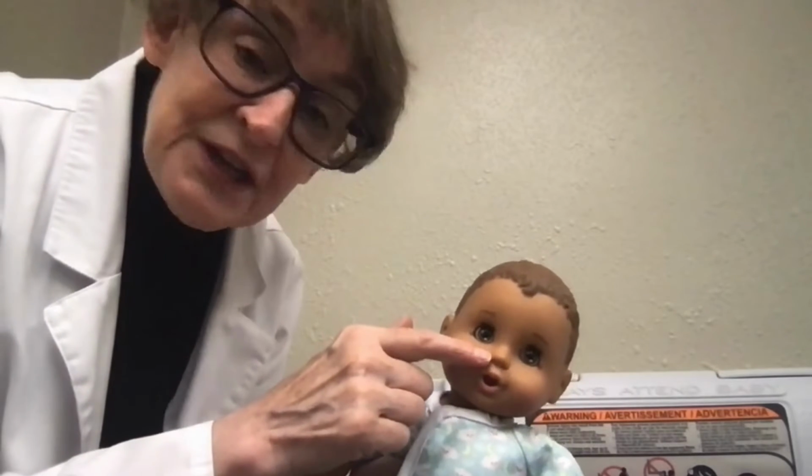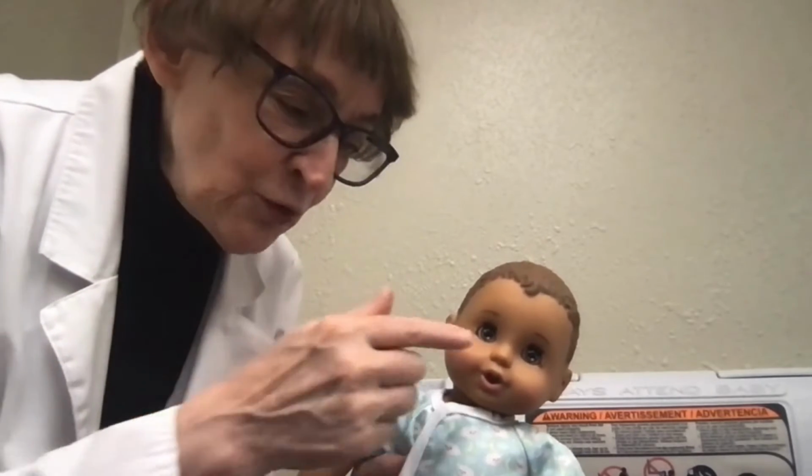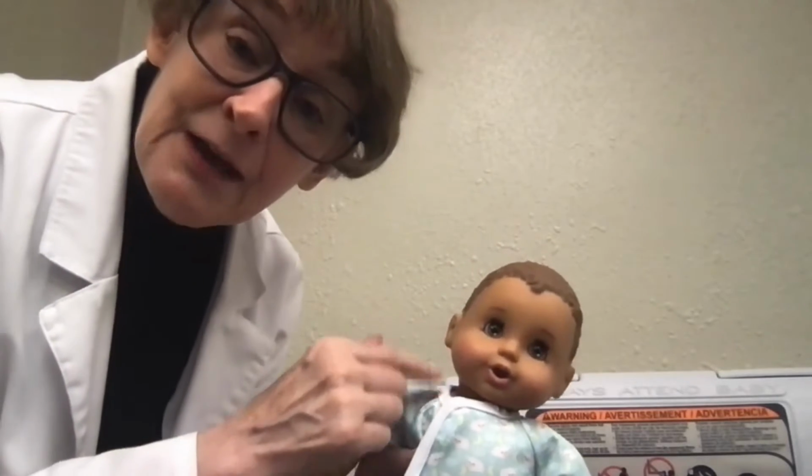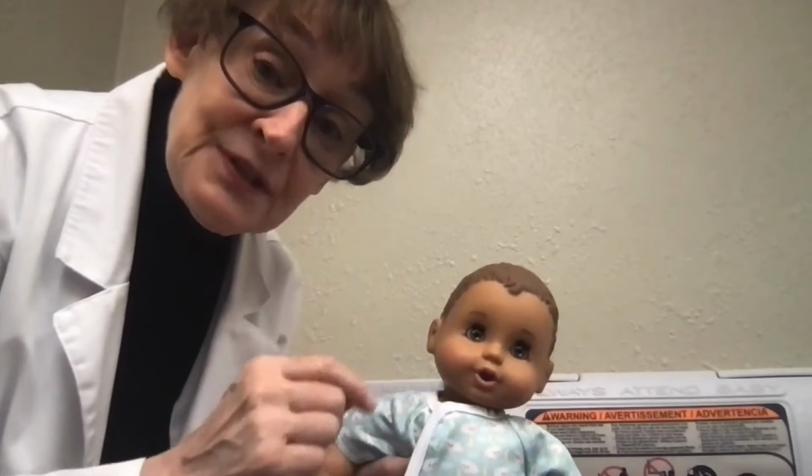So if you ever hear or see any little nasal secretion stuff here or kind of sneezy, snorty types of noises, you know it's not going to be very long before they're going to start coughing because those secretions are going to clump and then fall down the back. So what do you do about that? Well, nasal saline makes a big difference.